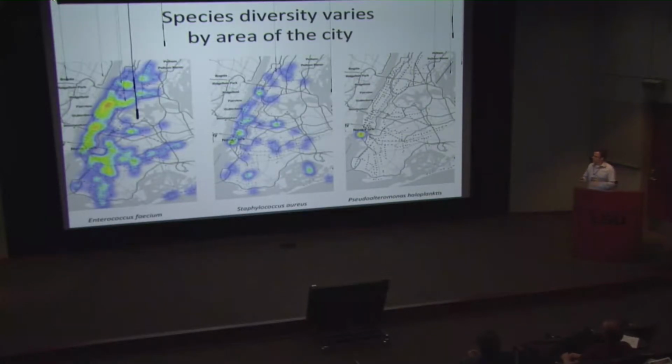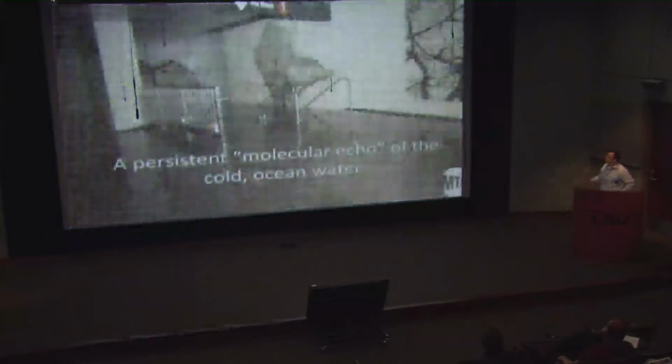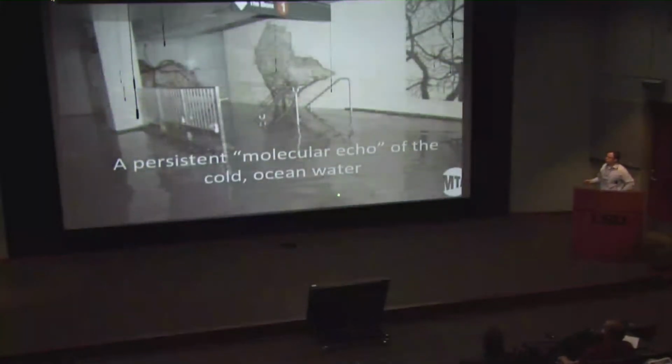The other thing that's interesting is, there was different diversity across different areas of the city, but one thing that's really interesting is some areas had very, very unique bacterial signatures. In particular, one was South Ferry Station, which was the one that was flooded by Hurricane Sandy in 2012. There are 10 species here that were not present in any other part of the data set, and we have not seen them again since. They're unique to this station, and what they are is marine-related bacteria, which represent a cold molecular echo of this ocean water that's still present.